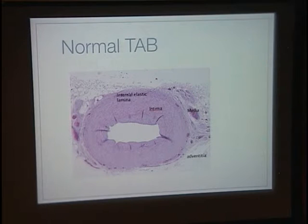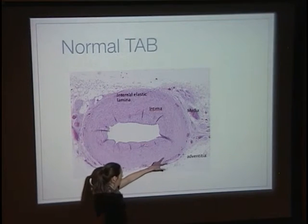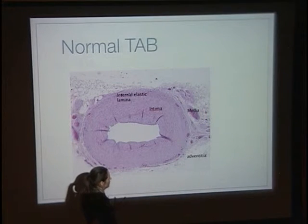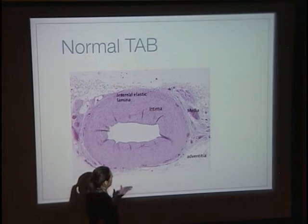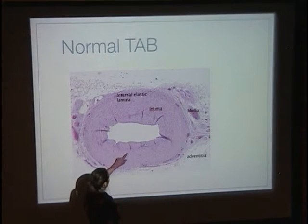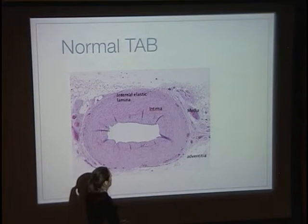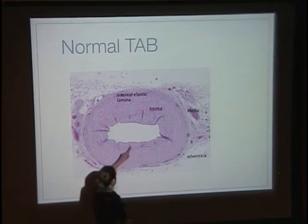So the adventitia is right here, this darker layer. The contrast isn't really good. I don't know if you can see where it ends. But you can see right here, this is a thicker layer, and that's the media. And then the squiggly lines right here, that's the elastic lamina, and then the intima is the inner layer.